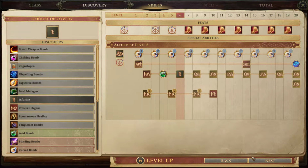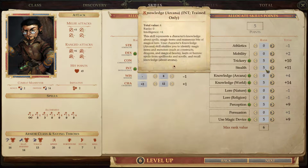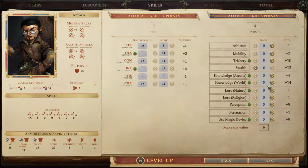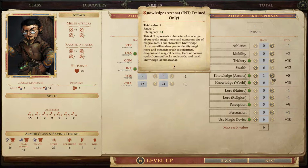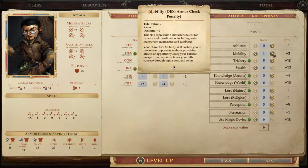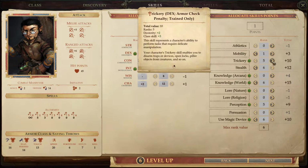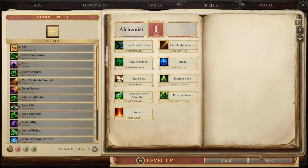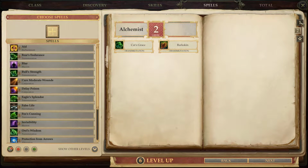You can give some +2 bonuses. Skills: stealth, I guess. Knowledge of the world. Use magic device. Knowledge of the arcana. No. Mobility. And what the heck, trickery. And he gets a new level 2 spell. Cat's Grace, Bark Skin.